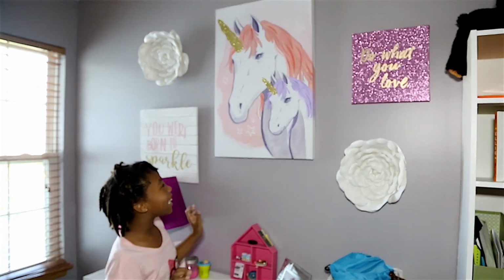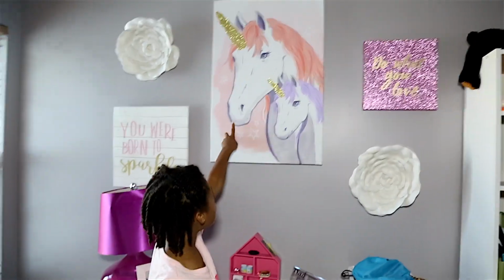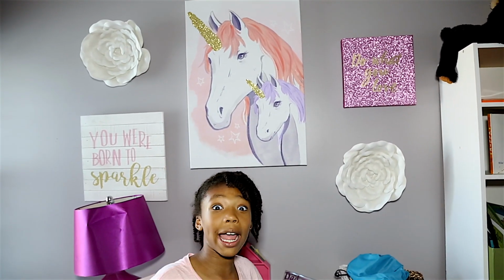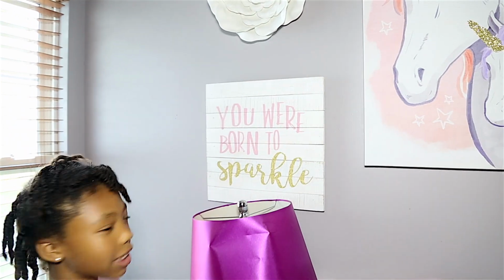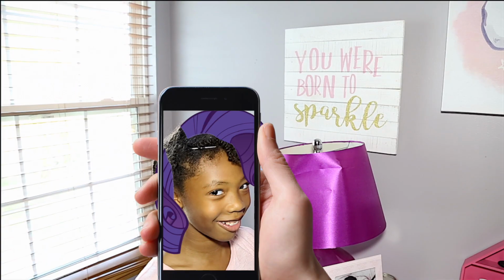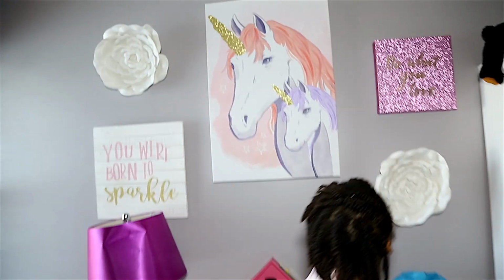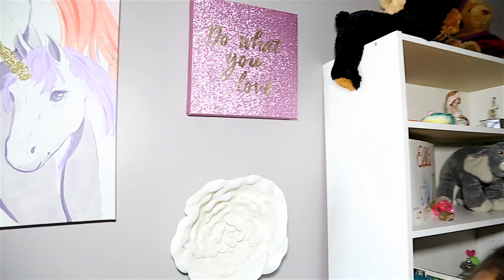Okay, so basically, both of them are their mother. This is my mom. This is me, and I have purple hair, as you can see. I gotta dye my hair. Okay, and then a little picture over here that says, you are born to sparkle, and I am born to sparkle. Like, you gotta show up in the crowd sparkling with your new hairdo. And then I have these flowers, and then I have this from my old apartment. We still kept that because it says do what you love, and you need to do what you love.